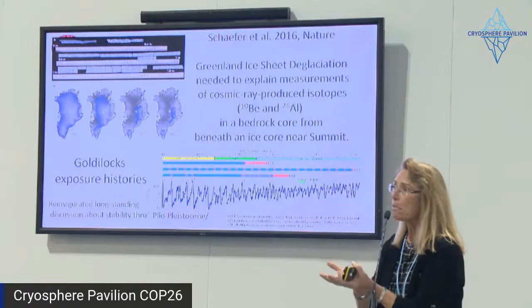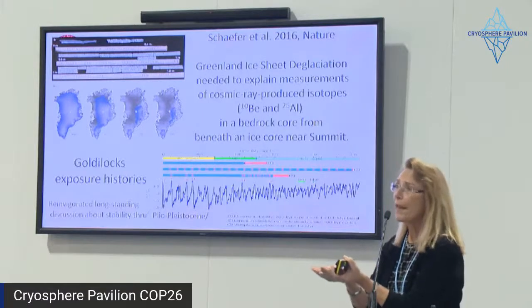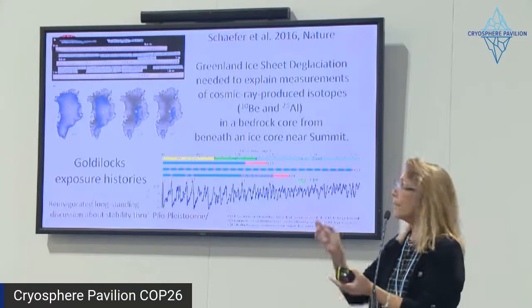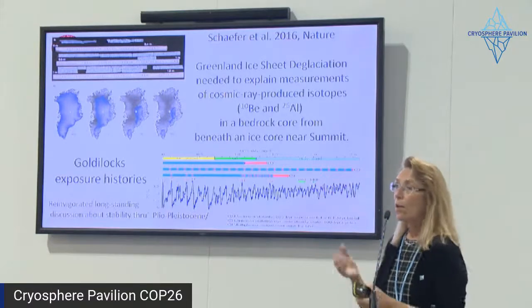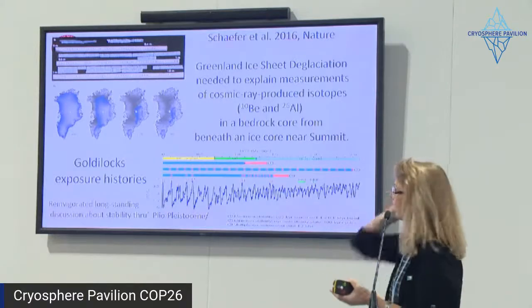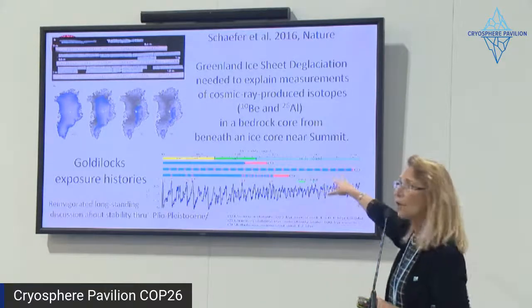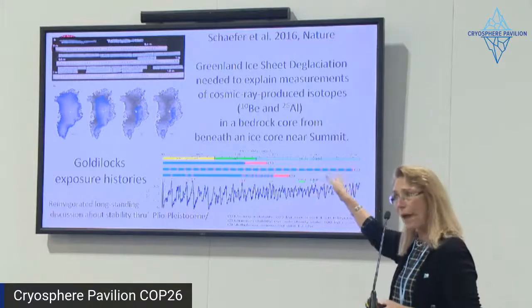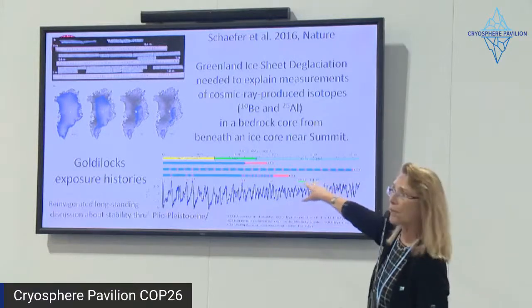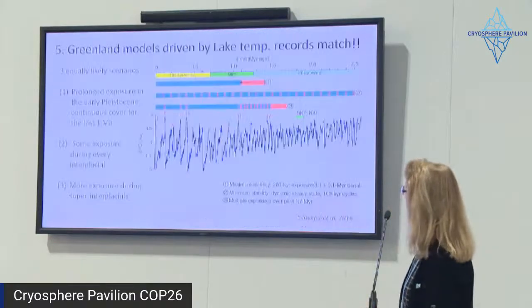And with this bombardment, if you know the rate and when, you can tell how long it's been exposed. In this case, we can only measure the accumulated beryllium and aluminum. And then we have this Goldilocks scenario: what led to that? Was it the top one, number one? Here, I'll go to the next one.